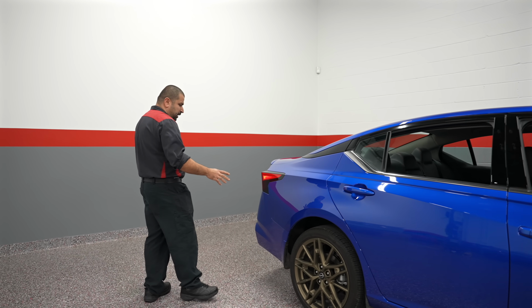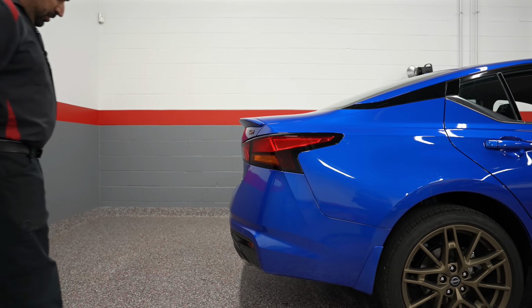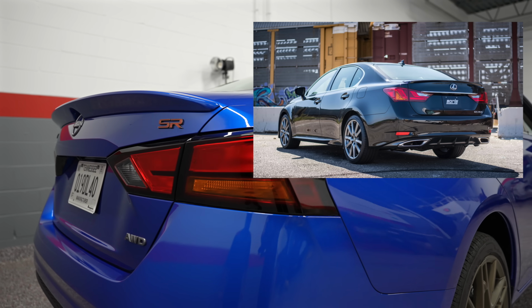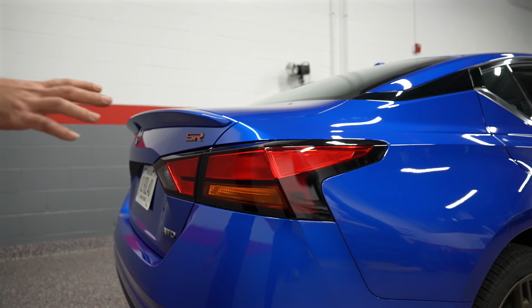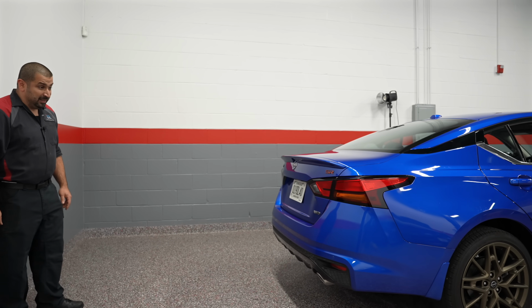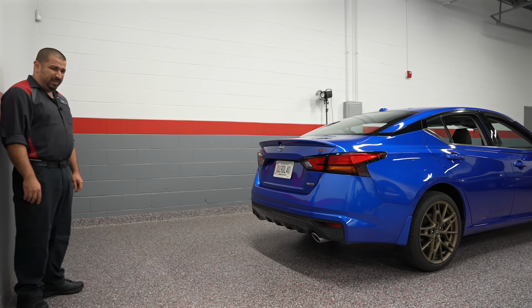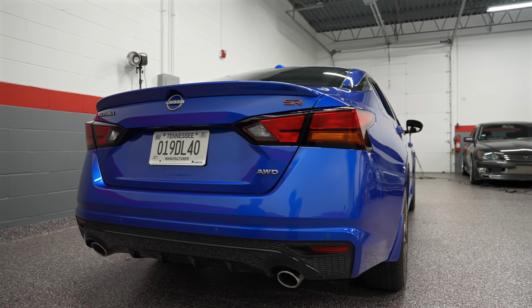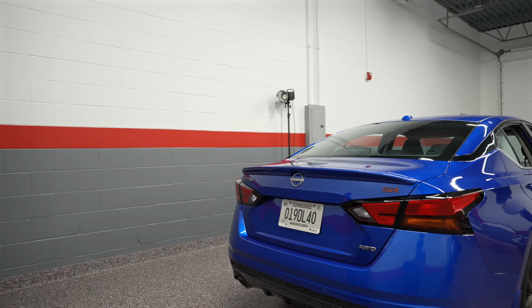Coming around the back here, this particular section right here, it almost reminds me of a Lexus GS 350. Small cues, and that came out first before this redesign. Just the taillight section. Come out at the back, same thing. Does look pretty good. It's not gonna stop any shows, but it doesn't have a spaceship look like some of the newer models from other competitors. You cannot mistake this for anything but a Nissan. I think it looks pretty good.